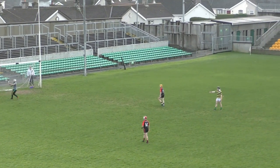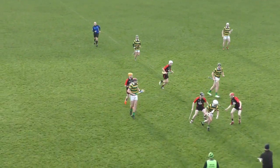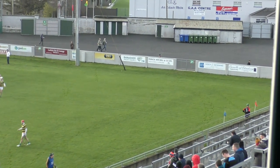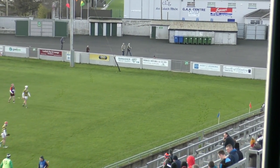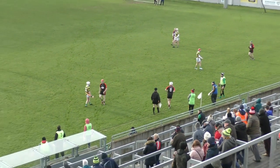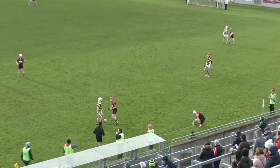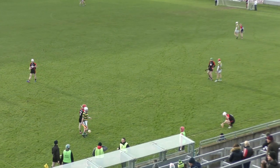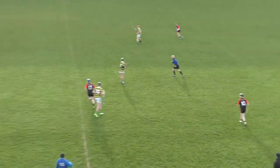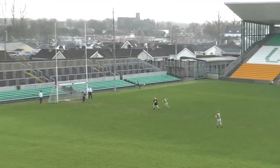Shane Murphy drives that ball down on top. Declan Boylan. Ronan Maguire, and the ball's out over the line. Joey Keenan standing over the line ball. It's a good strike across the field. Comes to Mark Dillon. Drops out of his hand. Regains the ball in around the square.